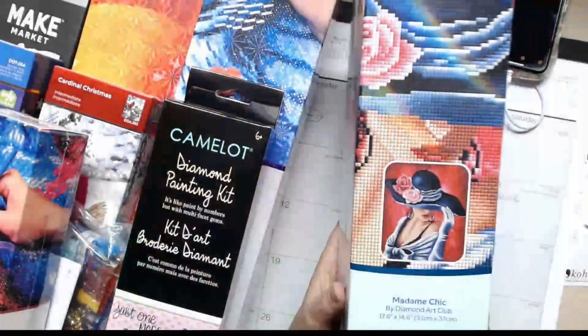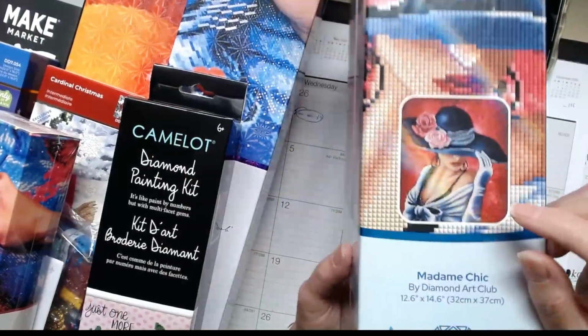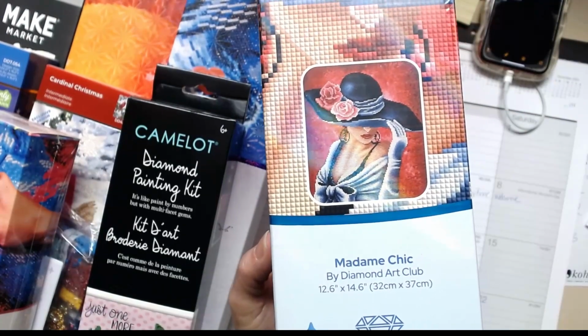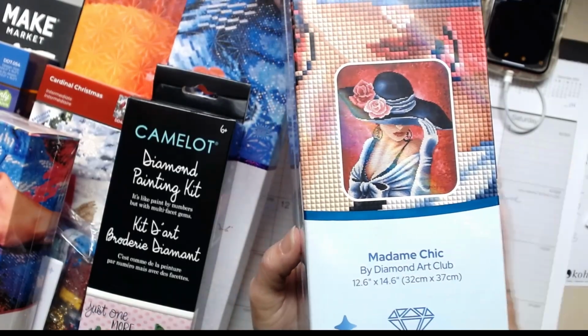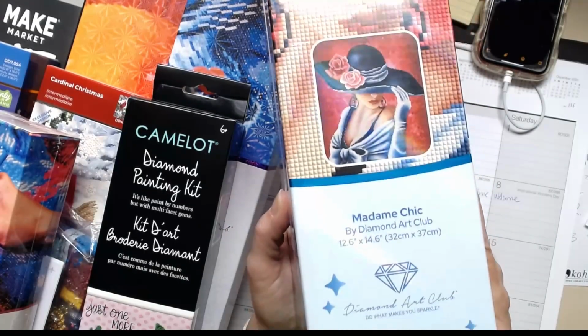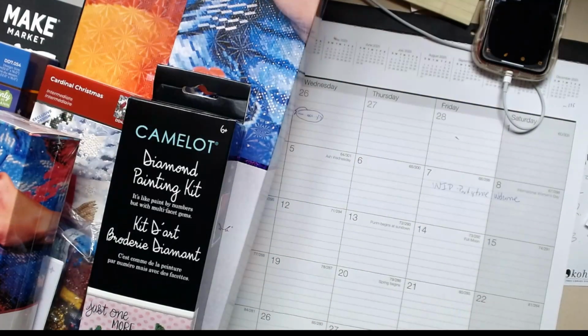All right, first one is jewelry. This one, I was torn between jewelry or a hat, and flowers, but first we're going to do jewelry. So, here we go. Try not to look at these yet. Okay, we're looking at this one. See her earrings? This has jewelry. Yes, it qualifies. Madame Chic by Diamond Art Club. It has jewelry. Check.